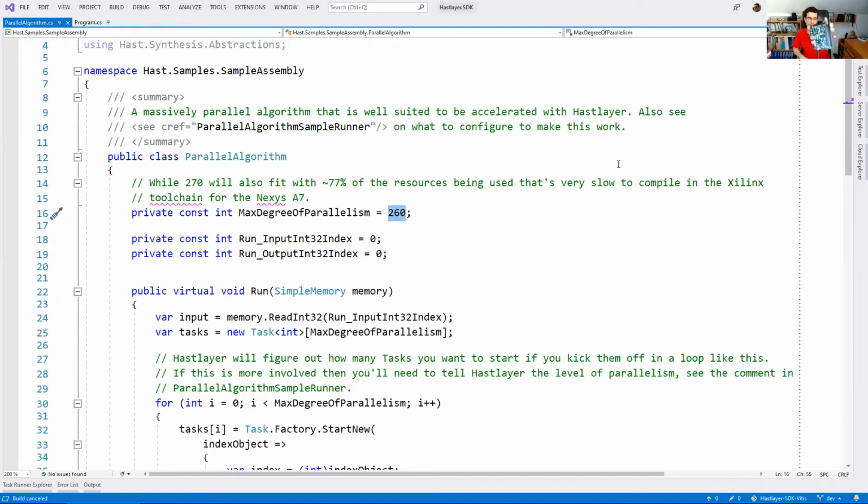This is a Nexus board. The type of the board is called Nexus FPGA. And why I'm talking about the FPGA: when we convert this whole algorithm into a hardware implementation with Hastlayer, then on the FPGA, we will get 260 little cores. So for each of these threads, we will have a parallel execution unit there. We will get an actual hardware level parallelism of 260. Or we could also say that we are dynamically generating a CPU or a processor that has 260 cores.